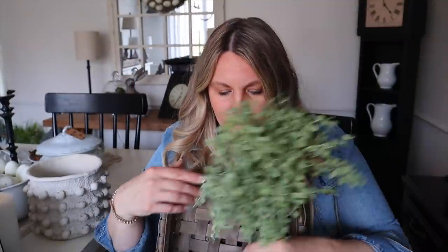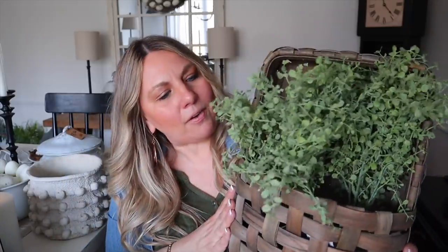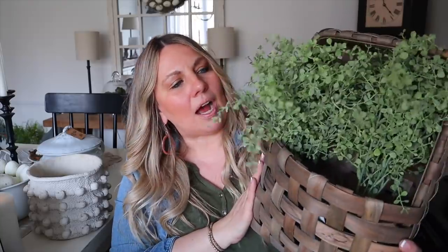And then I'm using two in each basket. I ended up picking up nine of these, and I'm going to use two in each basket. Look at how pretty. And then when I go up there for the fall, I'll buy new picks like this for fall, and then I'll change them out for Christmas. So it's a great way to easily change out your picks for seasonal decor.